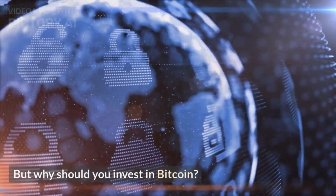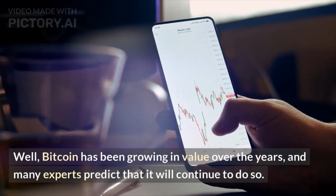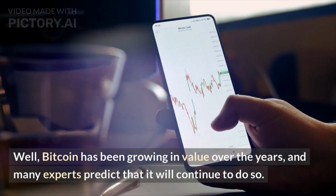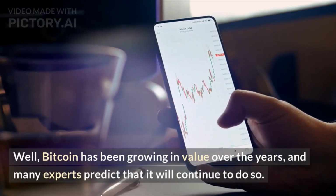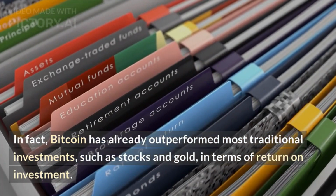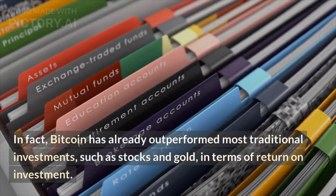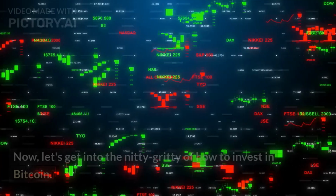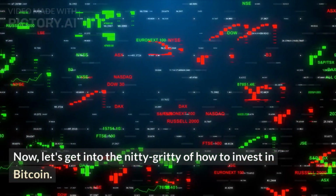But why should you invest in Bitcoin? Well, Bitcoin has been growing in value over the years, and many experts predict that it will continue to do so. In fact, Bitcoin has already outperformed most traditional investments, such as stocks and gold, in terms of return on investment.